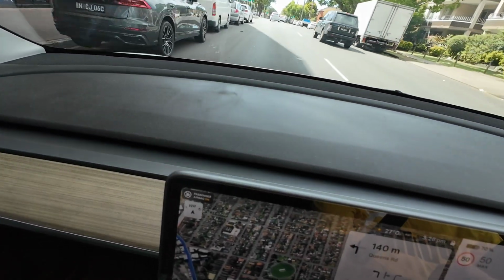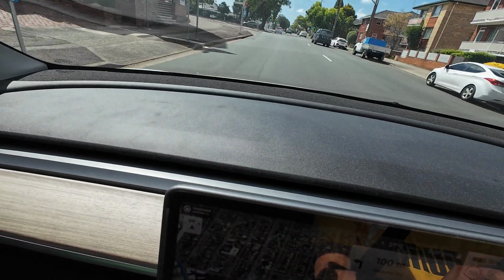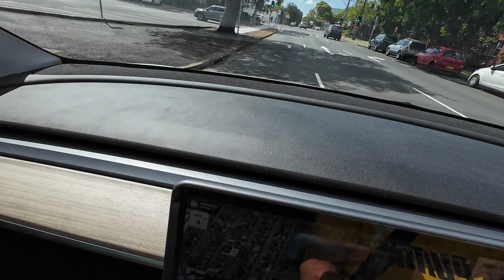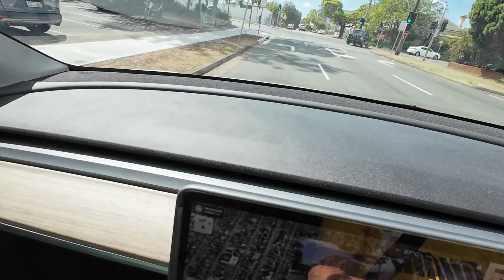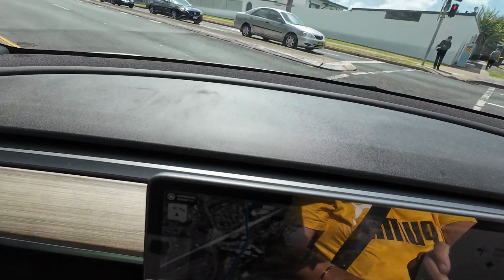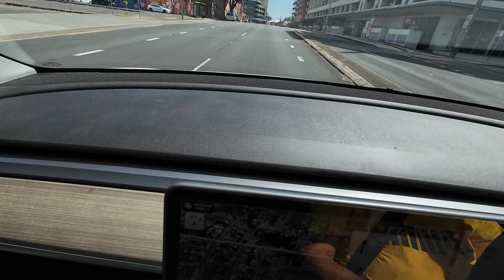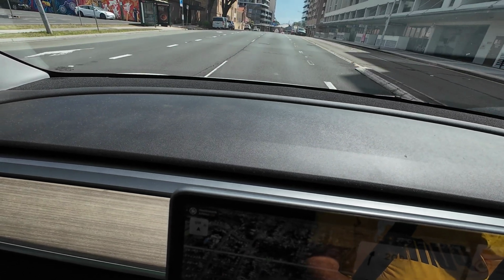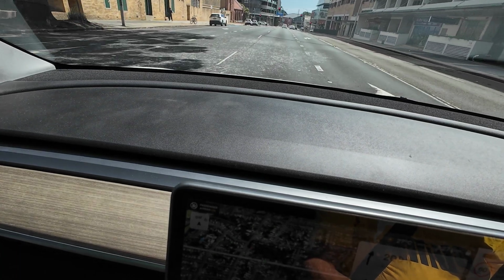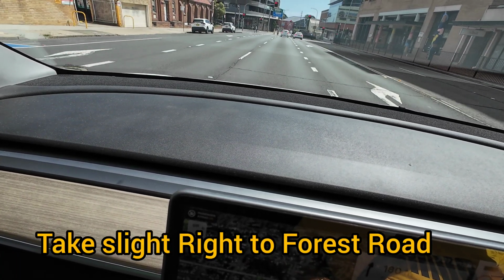Go straight and then we will take left on the Queen's Road from these traffic lights. So give the left indicator and take left on the Queen's Road. You can take either lane 1 or lane 2. So keep going straight, and we will be continuing slightly right to the Forest Road. So keep going straight.